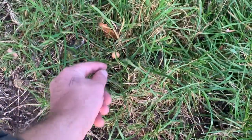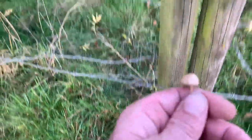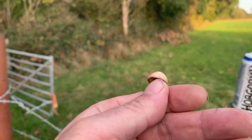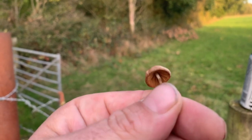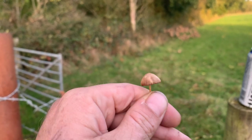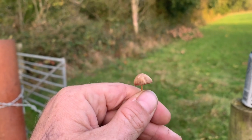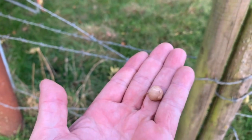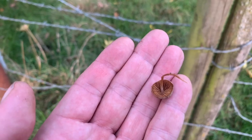Field margins here. See this? Again, it's not what we're looking for. This is called, I believe, a harvest mushroom or a haymaker. Again, it's the right sort of colour, but a bit too yellowy, this one. And again, it's got a bit of a nipple, but the cap is just too domed. So very, very similar. That's probably the most similar looking mushroom. And also the gills, look, are too butter coloured. They're not dark enough.